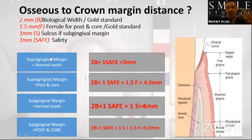The 4 scenarios depend on where you will put your margin, either supragingival or subgingival, and whether it is a natural tooth or normal tooth structure, or it has a post and core. So if you have a supragingival margin and normal tooth structure, you will need 2 millimeter biological width and 1 millimeter of safety, because you're already placing your finish line at the gingival line or above it. So you only need to respect the biological width here, okay? While if you have a post and core in the second situation, and you have a supragingival restoration or margin, you need to respect the 2 millimeter biological width and 1 millimeter safety and another 1.5 millimeter of Ferrell effect. I'm talking about the distance from the gingival margin here to the bone, okay?